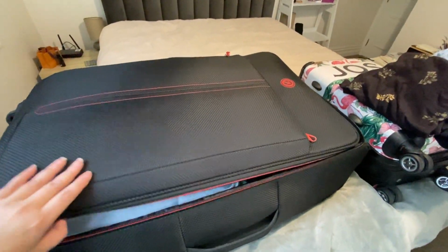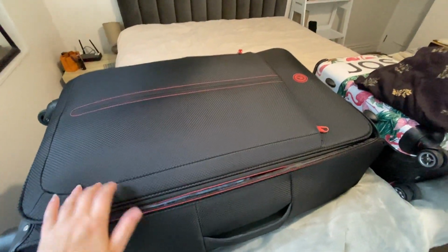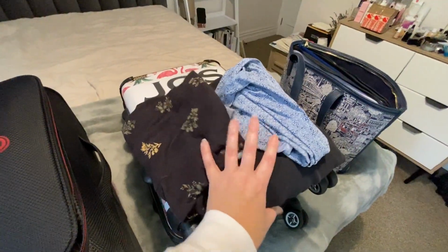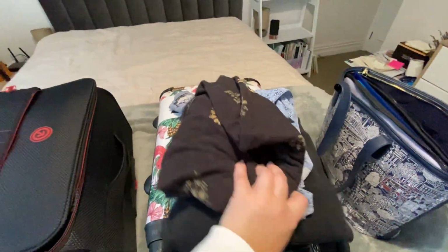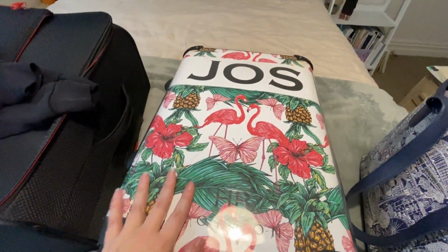So these are the items that I've put in for my checked bag. That's all done. I'm just about to zip those up. Then this is the clothing I'm going to wear on my flight, so I'll keep those aside. And this is the hand luggage.